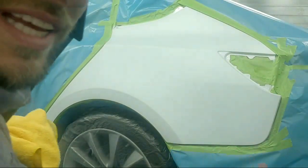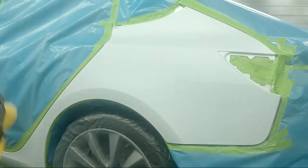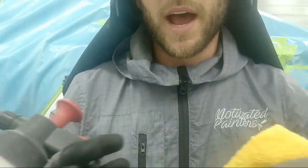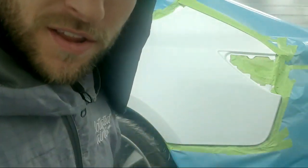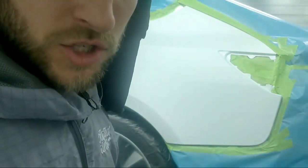So we got the car really clean in the booth. That's very, very key. If somebody wants to take notes and then post them in a comment, that would help everyone. So the first thing you want to do is make sure this car is beautifully clean, very, very clean before you put it in the booth. So when it comes in the booth, it's almost ready to spray.